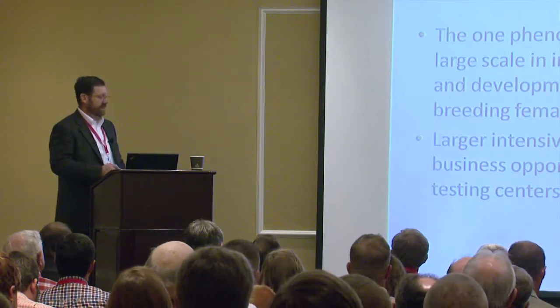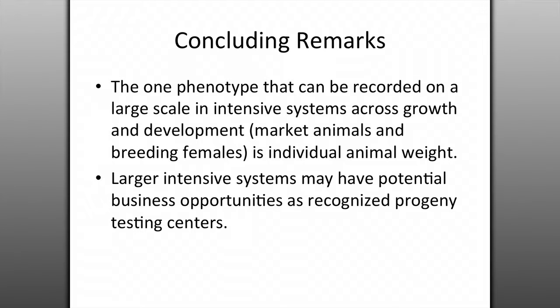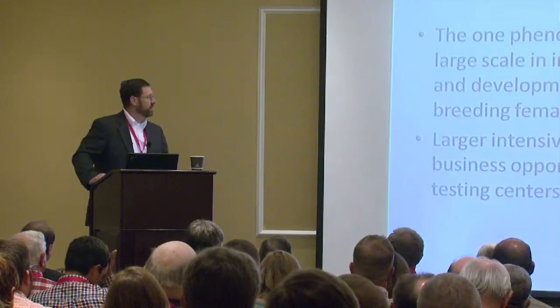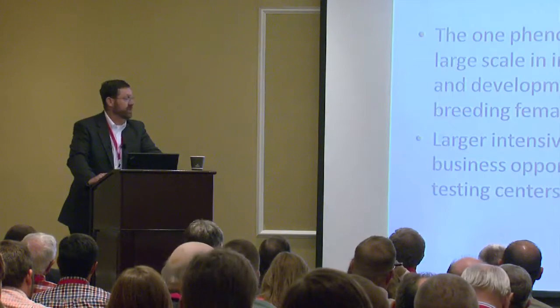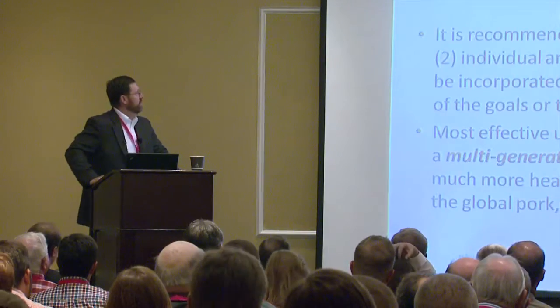On the business side of things, I didn't talk about this at all, but some of the larger intensive systems may actually have a service to provide for some of the seed stock operations as a progeny test site. That's if you're wanting to produce your own cattle versus somebody else's, or get semen donated, or charge people for doing things. I think there's some potential to do that. If you're wanting to produce your own replacements, then that might not be a route to go.